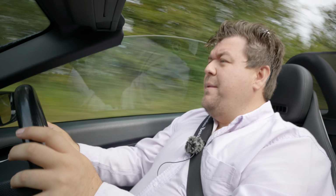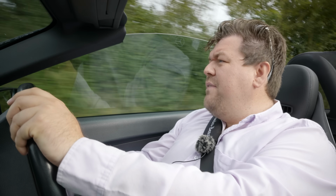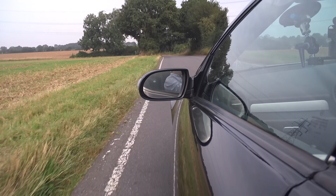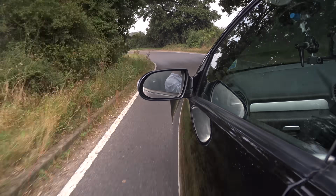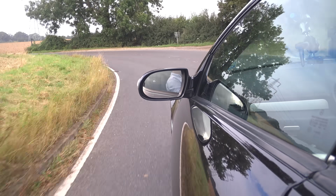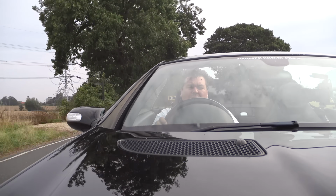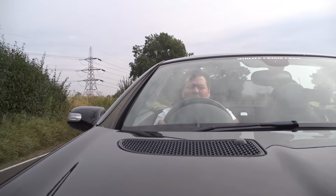The car is certainly brisk, power is smooth and even, and she does make an alright sound when you're on it. This car is entirely standard, including the exhaust. The red line is similar to the AMG, just over 6,000 RPM, so if you're into your high revving sports cars, this is not the car for you.